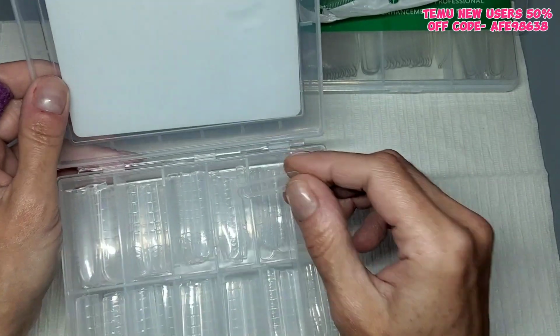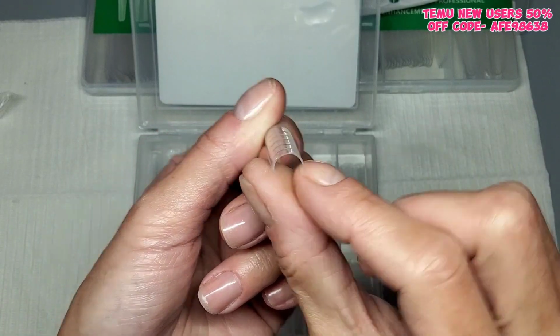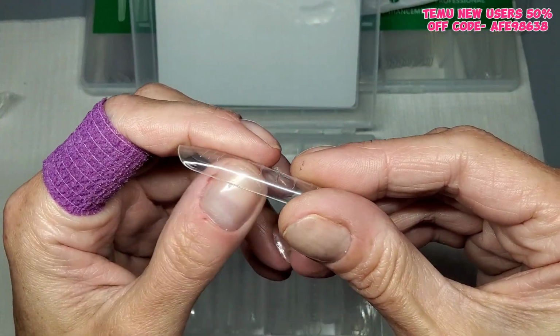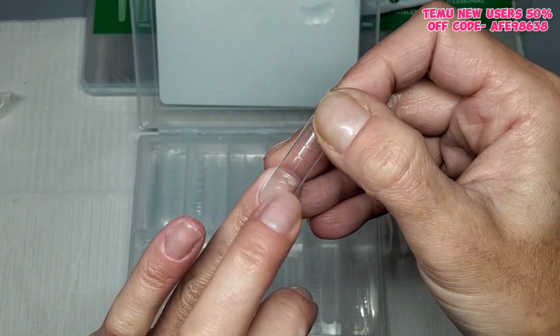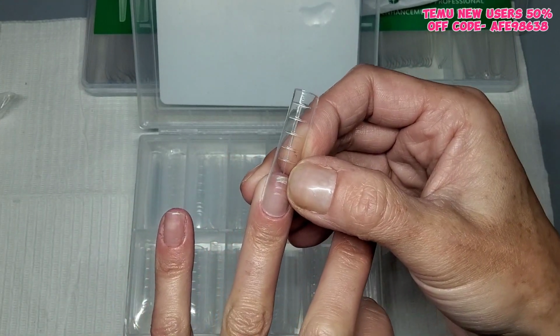Let me get a better size out. Yeah, these are like what I've just showed you, but these have got a little bit more of a C curve and they're just long square. They've got a nice amount of room for product in these as well. And I'll show you why I've got all these different shaped dual forms in a minute. I do like these. These are really, really nice shape.